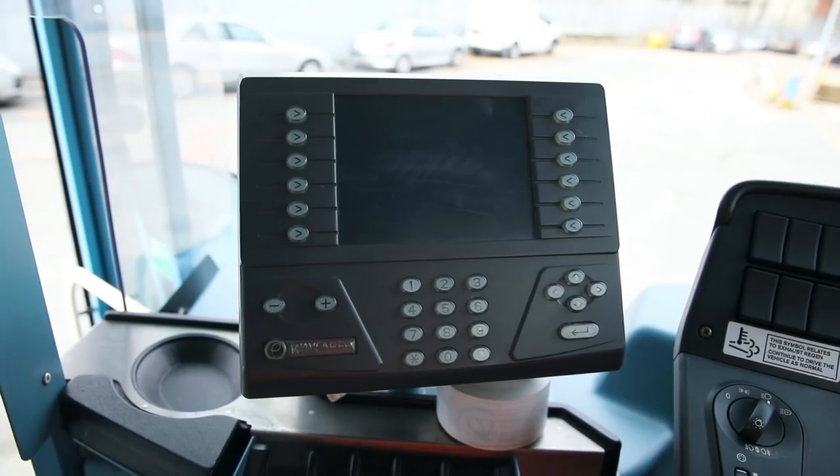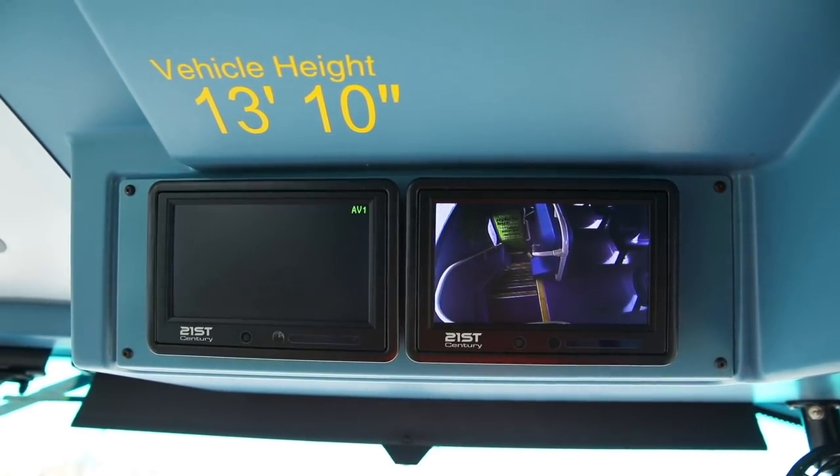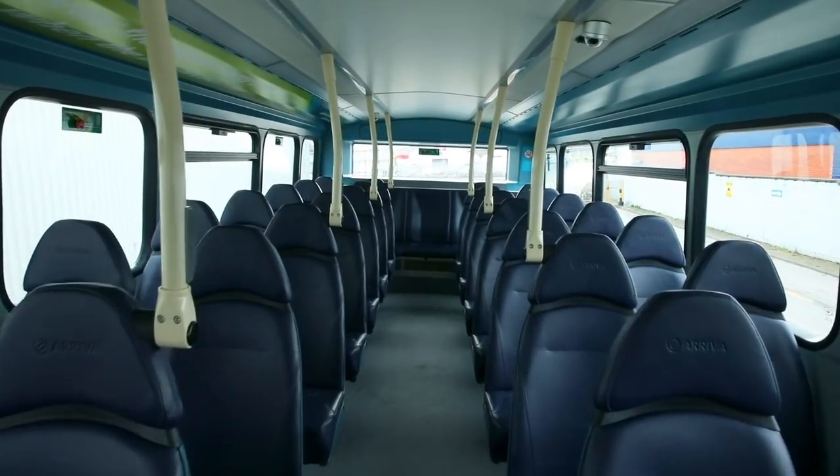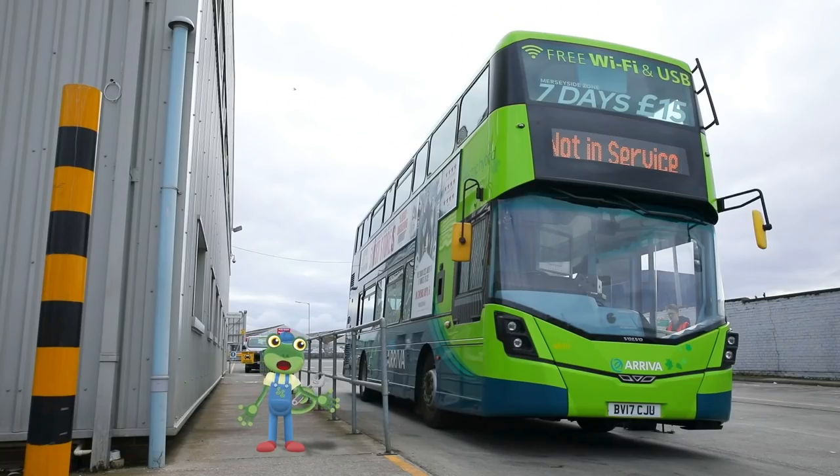This is the ticket machine. And these screens are connected to cameras, so the driver can see the passengers upstairs. These buses travel all over the city, so they sometimes get very dirty. Shall we put this double-decker bus through the special bus wash to give it a clean?